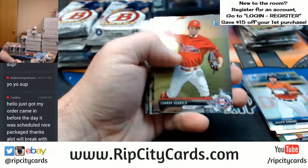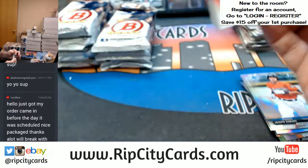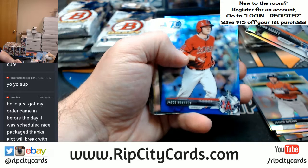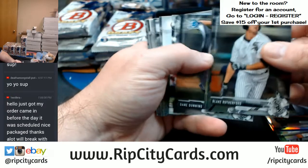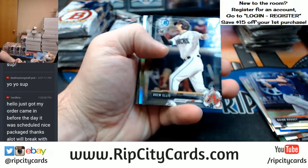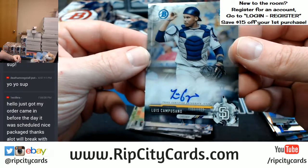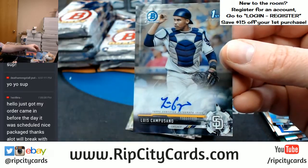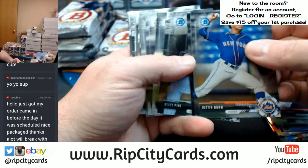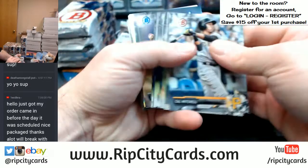Sky Blue, Blake Inlow. Seventieth Anniversary Blue, Jacob Pearson. Is that only one per case? A Lewis Camposano autograph for the Padres. He's not one per case. He's like one every other case. Or about that there.